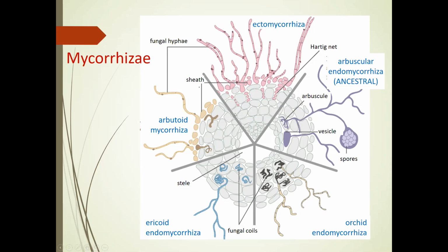The 2 other main types are external to the cells and occupy either a sheath around the outside of the root and or occupy spaces between the cells inside the root. The commonest type is just called an ectomycorrhiza, which you can see in pink at the top of the screen there. Typically, you've got this fungal sheath surrounding the root there, with the filaments going off into the substrate, into the soil. This fungal sheath actually proliferates down between the cells towards the center of the root to form a sort of network of fungal hyphae between the cells, but within.